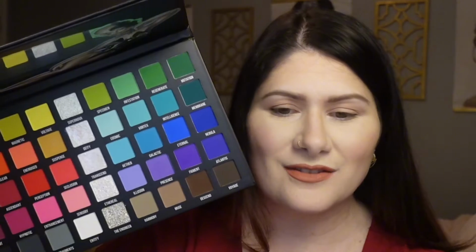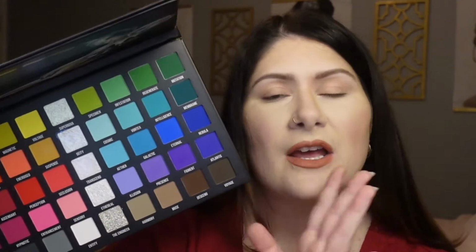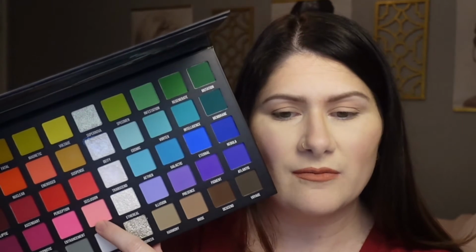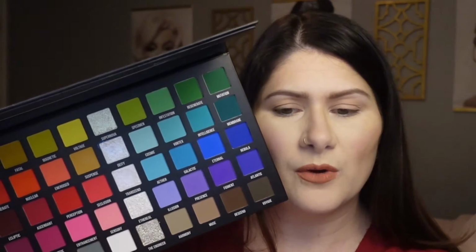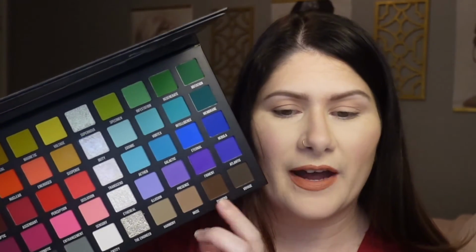All right, so for our next look, I think I really want to play with some of these pinks and these teals that are in this palette. So I'm going to go ahead and start with this shade right here in my inner corner and then kind of work through some of these pinks and work through some of these teals and give me like a gradient effect. But like I said, we're going to start here. This shade is called Sensory. So I'm going to pick it up with a Singe Beauty EO2, and all I'm going to do is fluff this into like the inner part of my crease.